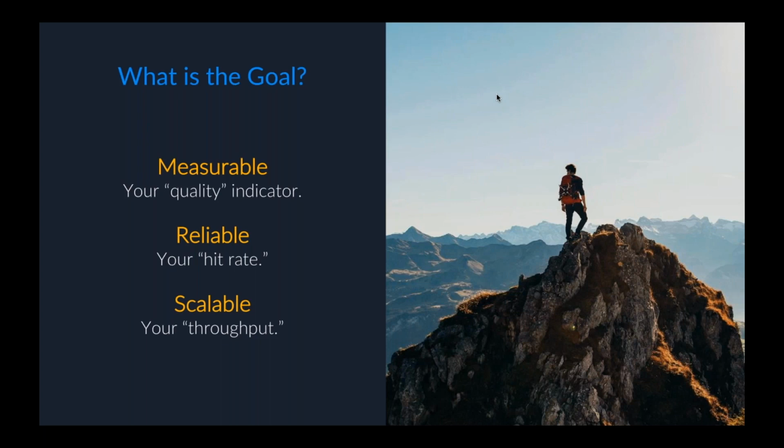One is you want your goals to be measurable. You really need to have quantitative ways of describing the quality and the outcomes you're delivering to the organization. And those are going to be things like ROI, dollars saved, or cost reduction, or accuracy of model. But make sure these are numbers and not just vague goals like we want to do better understanding the customer. The next thing you want to think about is reliability in terms of hit rate.